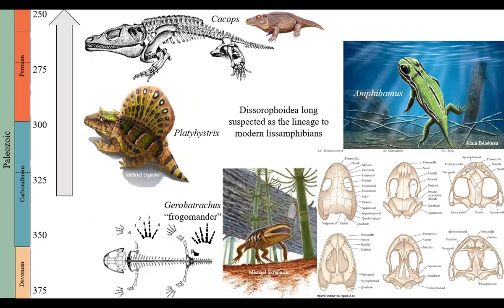This one is one of my favorites. Well, this one came out, I don't remember if it's the 80s or 90s. It's called Gerobotrachus. It was called the Frogamander because it has a bunch of features that are kind of froggy and a bunch of features that are kind of salamandery. It is not the animal that is the absolute closest, we don't think, to today's frogs and amphibians, but it is quite close itself. And there it is running a ruckus around trying to catch this bug way back then.